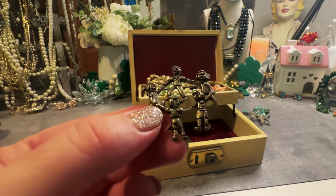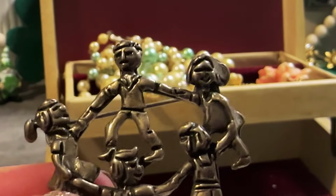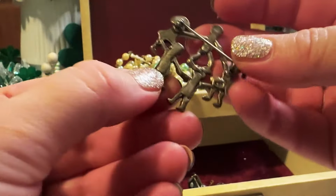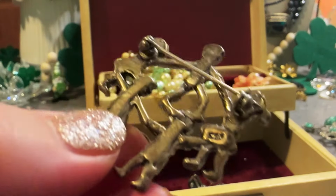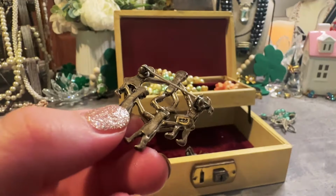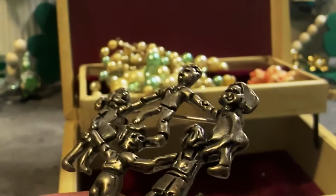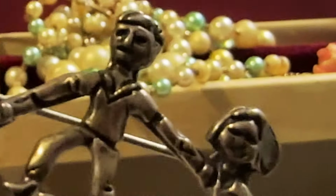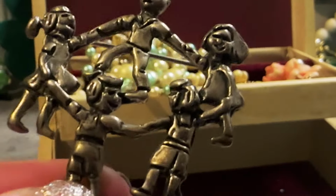Ooh, this is cute. Oh, that's cute in a strange way. Oh, I don't know what to think. It looks like there's a mark. Let's see if we can see it through the lens. Oh, it's 925. So that is silver. Ooh, that is cool. That kid looks really creepy. He looks like he might be the bully.